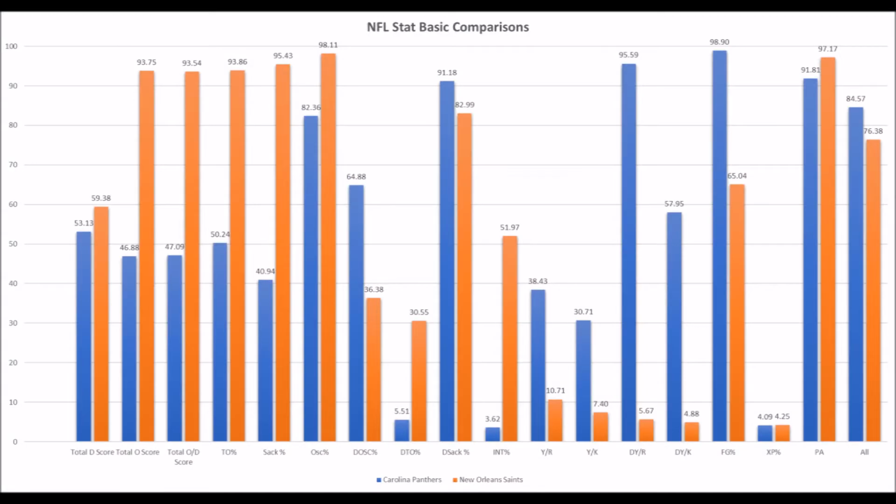So, starting with this matchup between the Saints and the Panthers, when you get to the NFL stat basic comparison data, basic comparison data essentially looks at how the offense is doing, how the defense is doing, and of course how the special teams is doing. It takes all that macro data and puts it into one number. Based on all this information, the Carolina Panthers are actually favored in this game. So let's get into some reasons why.